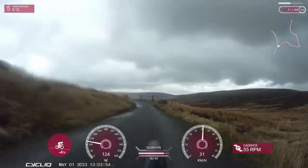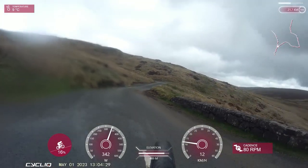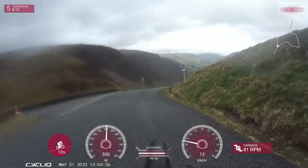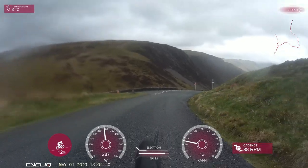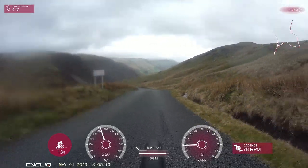Yeah, it started raining towards the top, which was lovely. And then you get to this junction, the Iron Cross Junction, which I'm very familiar with. And you can either descend Bwlch y Groes, the main way here, or continue to the top. If you go right, it continues climbing for a few more minutes, which is what I did.